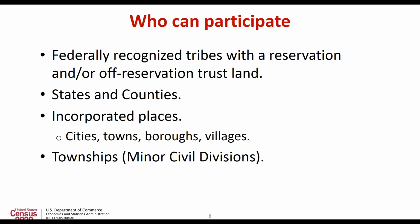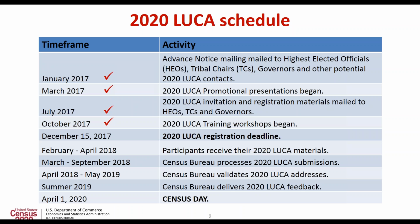which begs the question, if LUCA is being done at the state level, why should my town participate? The towns, we're not trying to duplicate work for anyone. So the towns really do have excellent local knowledge of what's happening in their area, and may be able to add addresses that might be missed or counted only once at the state level. And we'll talk more about this as we get into the details of the presentation. Okay, so here's the schedule of the LUCA operation.